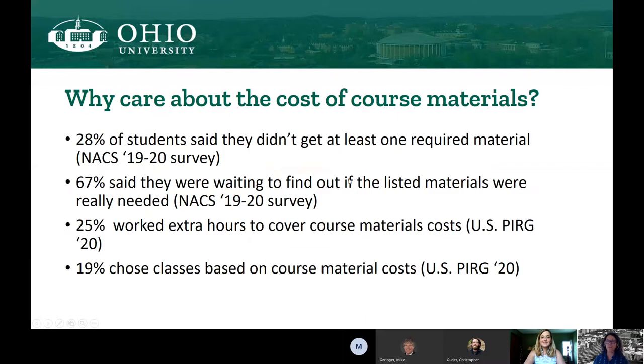Okay, so just to start off, a little bit of information about why you might want to care about the cost of course materials for your students. Here are some bullets and some statistics from two very recent large surveys of students. The first two come from the National Association of College Stores, recent 2019 survey of students. And the second two come from the second edition of a research project published by U.S. PIRG.